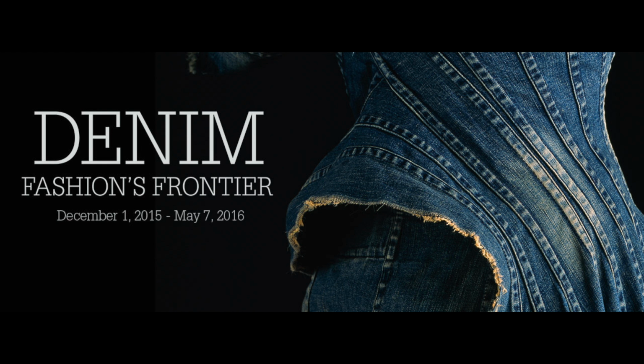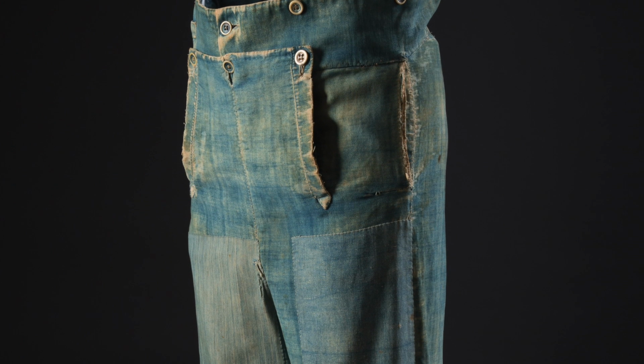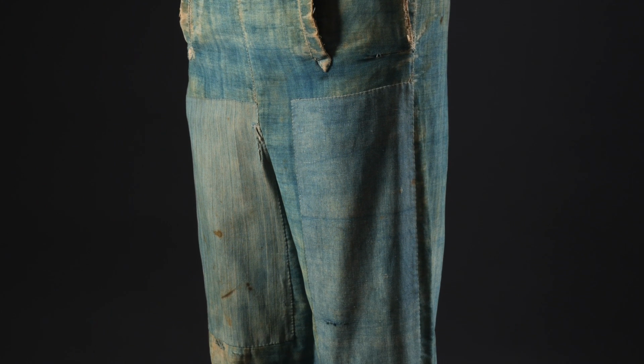My name is Emma McClendon, and I am the curator of Denim Fashion's Frontier at the museum at FIT. These pants feature a fall front and large patches across both legs. They're the oldest example of denim we have at the museum at FIT, so I knew when I began selecting pieces for the denim exhibition, we had to include them.